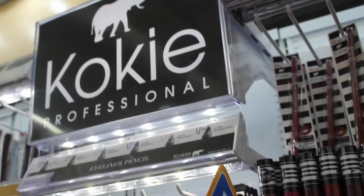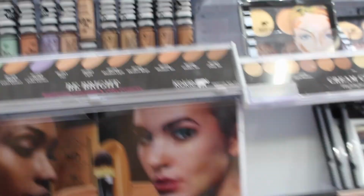Have you guys heard of this brand at Walmart now? I don't know if they're cruelty free or what, but this looks just like the Anastasia Modern Renaissance. Look at that.